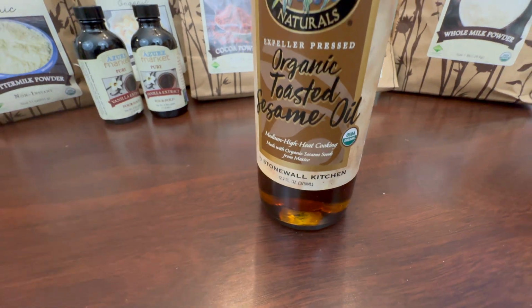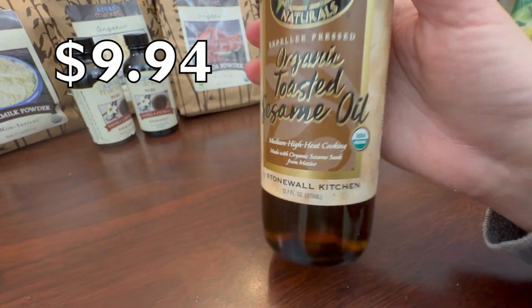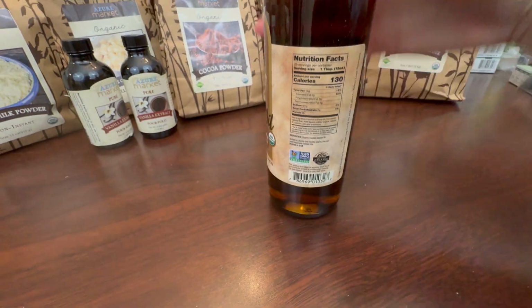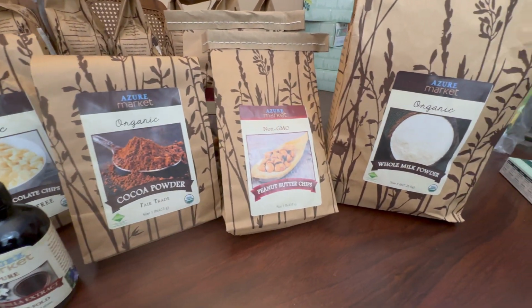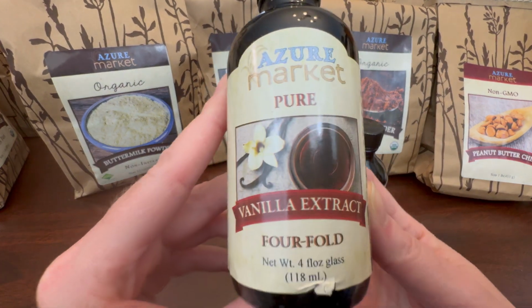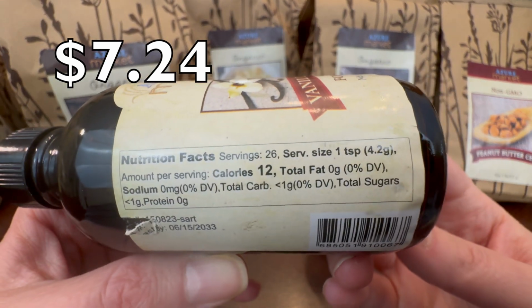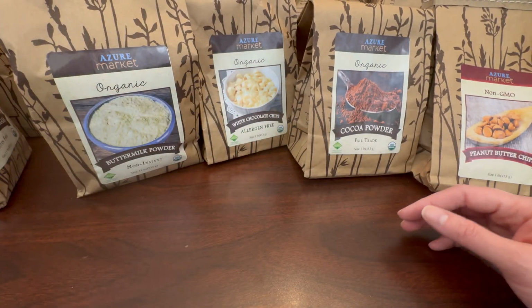Napa Valley Toasted Expeller Pressed Sesame Oil, organic, 12.7 ounces for $9.94. It's a glass bottle, product of Mexico. These items are more in the baking category. 4-ounce glass jars of Azure Market 4-fold vanilla extract, bought two, $7.24 each, product of Mexico. There are ingredients listed on the website, but not on the bottle.